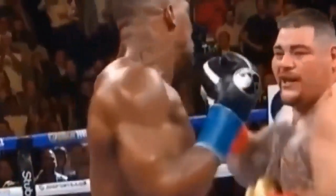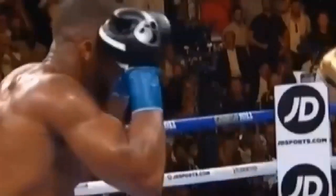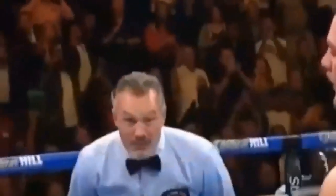And here we see Joshua going down for the first time. Ruiz has heavy hands and his hands are fast. And every time he hits Joshua, he throws combinations, not just a single punch, combinations. That's the mark of an experienced fighter. Beautiful left hook right on the temple, took the legs right out of Joshua. And here's the second knockdown.